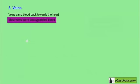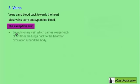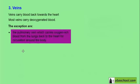What is the one kind of vein that carries oxygenated blood? Think of it this way, if it's going back to the heart and it carries oxygenated blood, then it's coming back from the lungs. This is the pulmonary vein. It carries oxygen-rich blood from the lungs back to the heart so that the heart can pump it into the aorta to circulate it around the body.